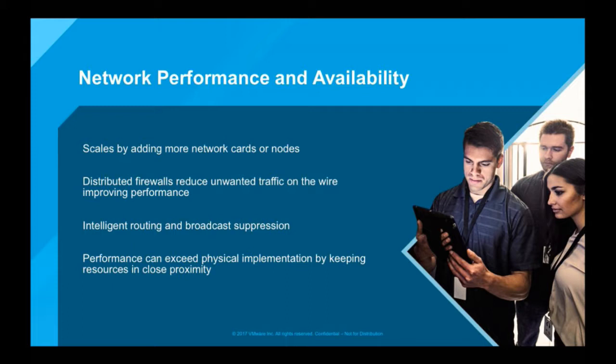And our performance can exceed our physical implementation by keeping the resources in close proximity, right? So at the end of the day, if you know these two things are going to talk to each other, affinity rules are a good idea, right? Let's keep them together. Let's not make it go out to the wire. There's a lot of things that we can do to maximize that if you have visibility into it as part of your operationalization.